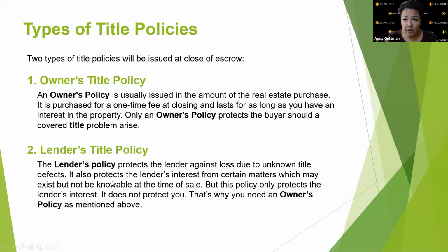There are various owner's title policies that can be issued in a transaction, depending on what type of property you are involved in and what it qualifies for. Towards the back of your preliminary title report, it describes each and every policy that is available for that particular property.